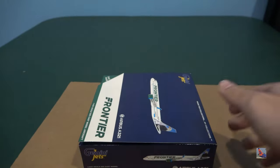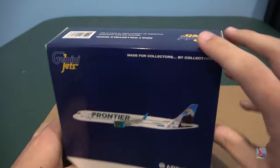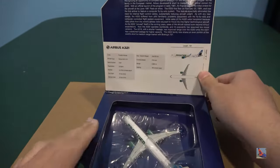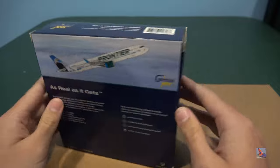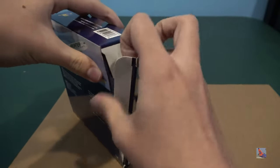Let's go ahead and get started with the Frontier. I'm just going to hop straight in because, again, I am running on a bit of a time constraint, so I may not have enough time to film all this. But on the inside, we got the model, aircraft info, you know the drill. This is a 2021 release, and we got the Steve the Eagle plane there. Item number on this one is GJFFT1618. Just wanted to check to make sure I'm reading the item number correctly.